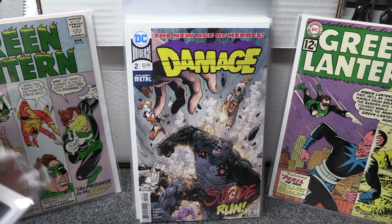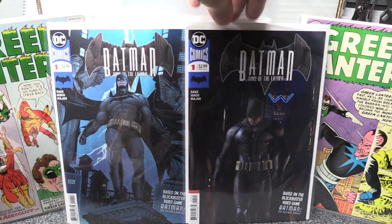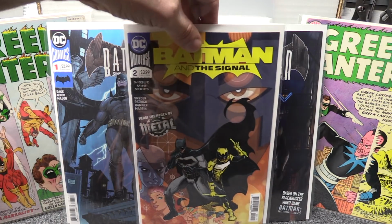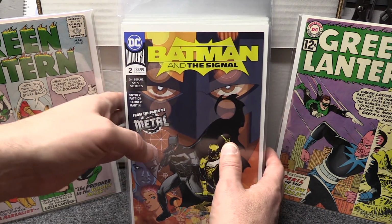Batman Sins of the Father was out, so I grabbed the regular and the variant for that one. Anything with Batman, I'll pick it up and check it out. I mean, like I say, you can't go wrong with it. And Batman and the Signal number 2 in that 3-part miniseries is out, so I grabbed a copy of that as well. That is it from DC.